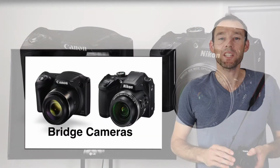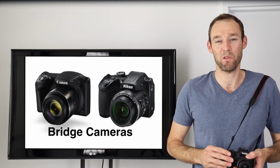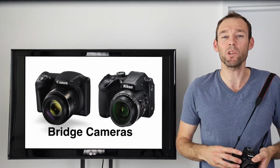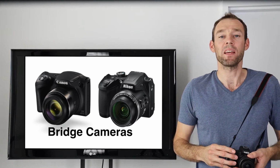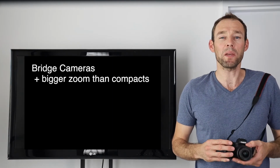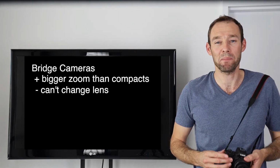Bridge cameras bridge the gap between a convenient compact camera and the bigger DSLR style cameras with their larger hand grips and electronic viewfinders. They offer a handling experience similar to DSLRs. They usually have a bigger optical zoom range than a compact. This means you can capture subjects that are further away. They are also sometimes referred to as super zooms for this reason. The biggest drawback of bridge cameras is that, unlike DSLRs and mirrorless cameras, the lenses are fixed to the body so they can't be changed.